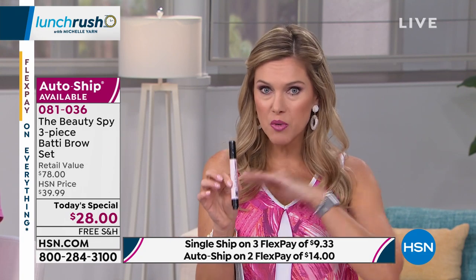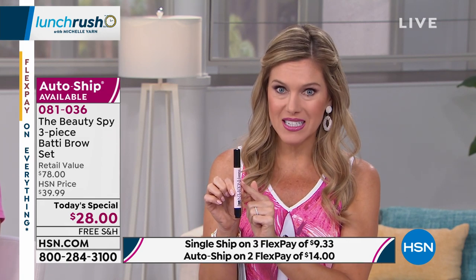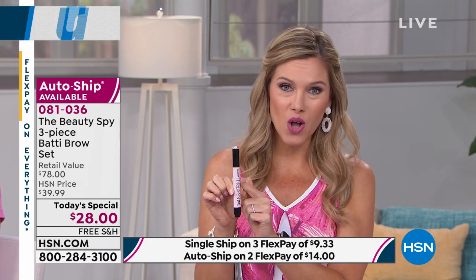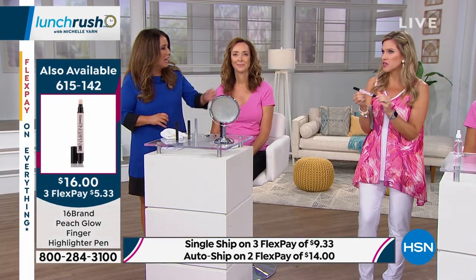Okay, we've been talking about really drawing the attention to the brow. If you want to highlight, we have a limited edition final quantity, basically a clearance value on this amazing highlighter. We're calling it the peach glow highlighter. I call it 8 hours of sleep in a pen. I love it. And where do you put this, Chelsea?